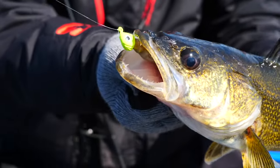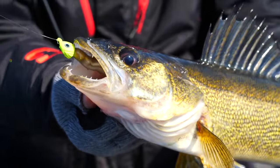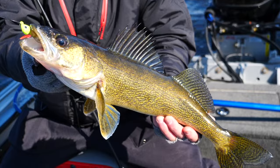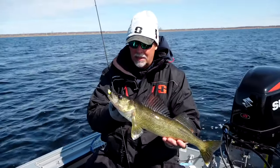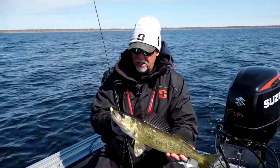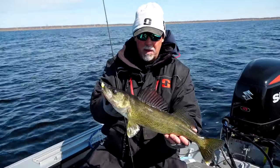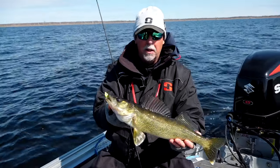I tied on a thing called a boxing glove jig. It's made by Eagle Claw. I like them because they've got trocar hooks on them. I put a paddle tail on there and made two casts, thunk. No question that fish was all over it. Man, look at the colors on these Green Bay fish. I don't think you can beat it anywhere.